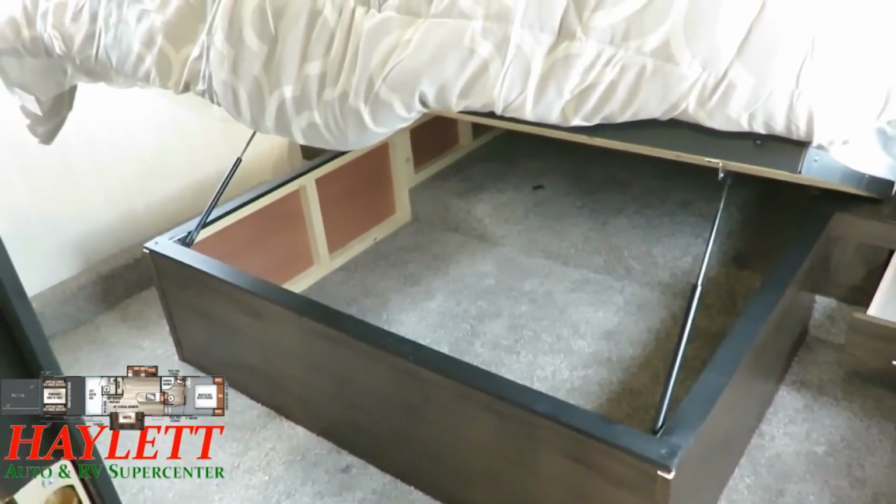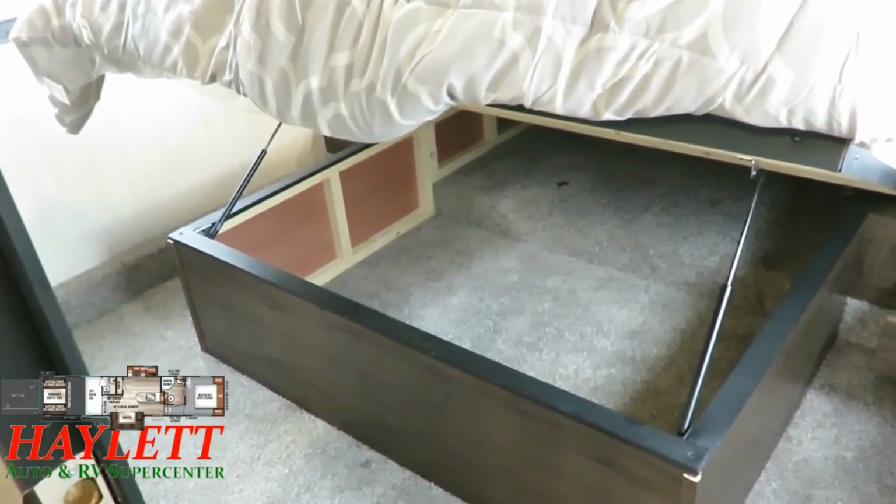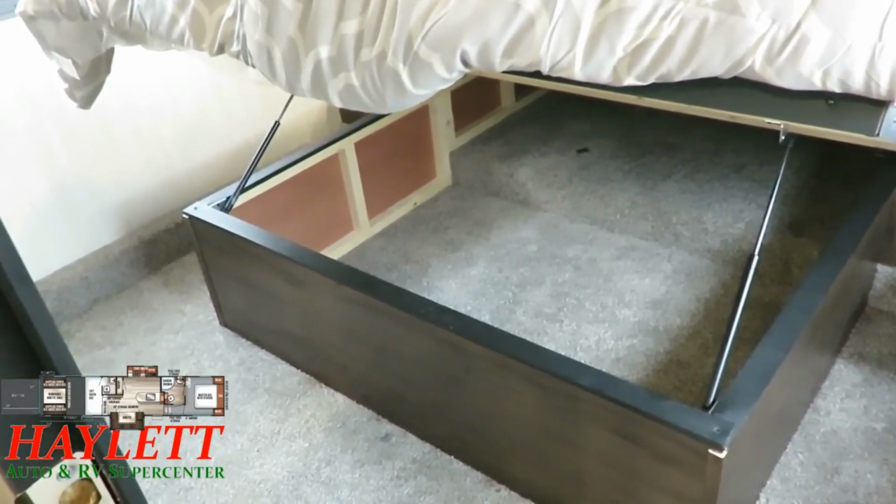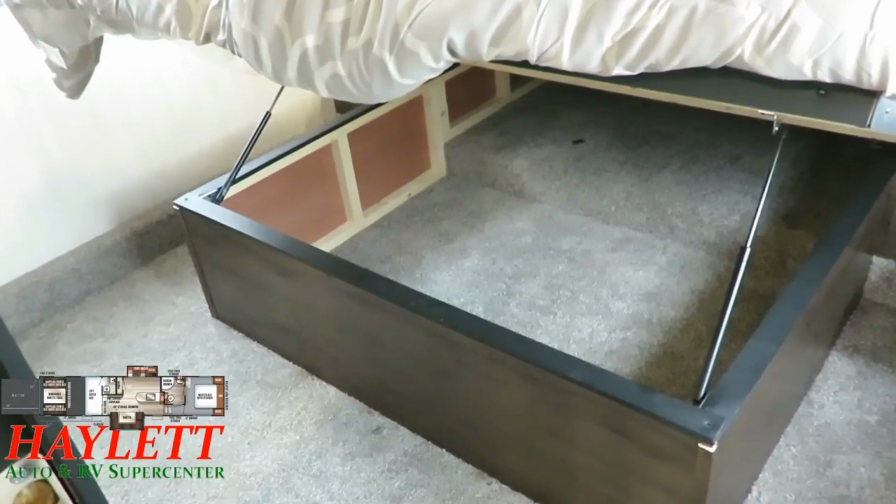Now that portable picnic table we're going to look at outside, that could easily ride in the basement of the RV, or you could throw it under here when you're going down the road and just pull it out whenever you need it. And that is a big chunk of real estate down there.